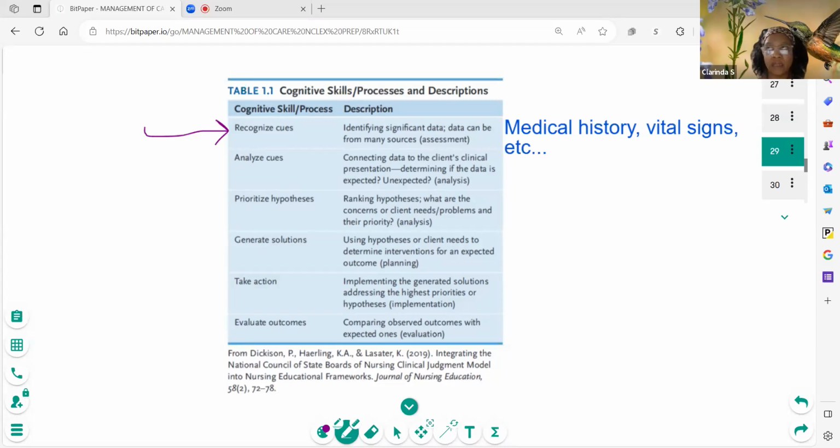Usually you'll see that in select all that apply. They'll say, I need to do all these things to help the patient. And they'll say, document, yes, I'm going to document everything. But it's usually not the answer. Like if there's just one answer, usually document is not, unless everything is normal, then yeah, I'll just document that their vitals are normal. So assessment and recognizing cues is usually the first step. It's the first step of the nursing process.